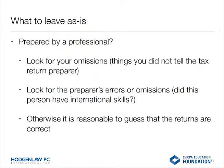So what you would need to do here is look for your omissions. In other words, is there anything in your financial life that you didn't tell the tax return preparer about, maybe because you didn't think it would be subject to U.S. tax or you didn't know they needed to know? If there's anything like that in your life, then I would not rely on the returns prepared by the professional because they didn't know about everything, so they couldn't have done everything correctly or they couldn't have made sure they were.